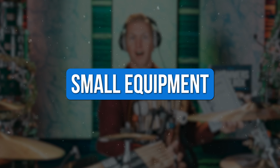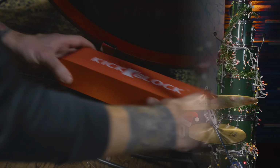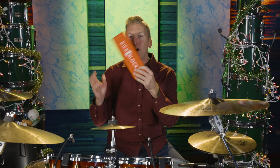Now the first gift I want to talk about is called a kick block. I have this on my kit at home. It basically velcros to the carpet in front of your bass drum and prevents bass drum creep. Every drummer hates bass drum creep, and the drummer in your life, or maybe you, will love this gift.